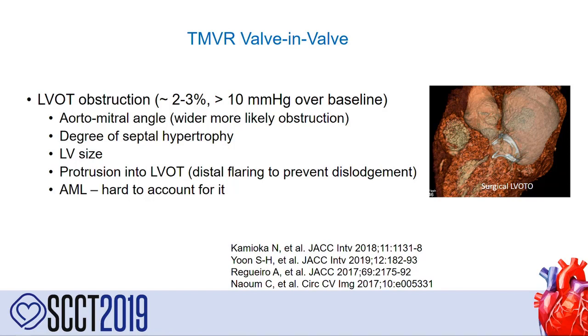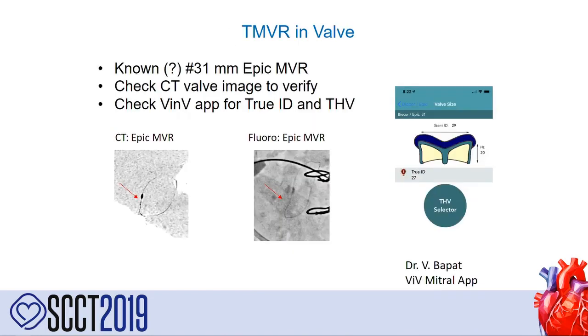The aortomitral angle is an indication where the more sharp it is, or the more perpendicular, the more likely it will occur. The degree of septal hypertrophy, the small left ventricle, and when you place these valves in a mitral valve prosthesis, you have to flare the edge so it doesn't pop out, and that can also lead more to outflow obstruction. Now, a key issue is the anterior mitral leaflet. We're going to talk more about that. That's very hard to account for when you're looking at a CT.